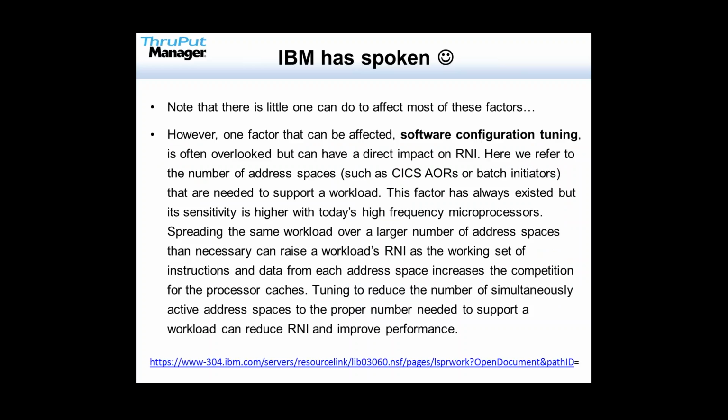Now in this context, software configuration tuning means less is more. Reducing the number of concurrent tasks, such as batch initiators, can improve performance. Now, while I fully believe the science, my time and performance taught me to test. I think a famous US president once said, "Trust but verify."